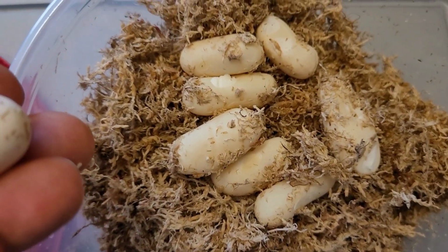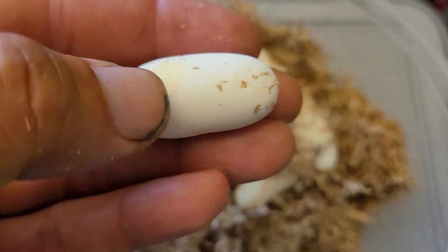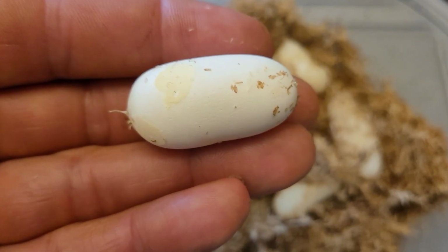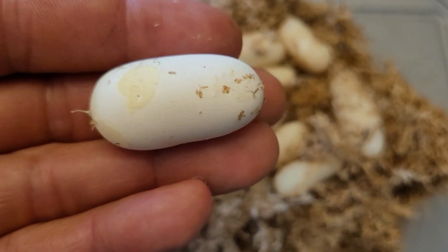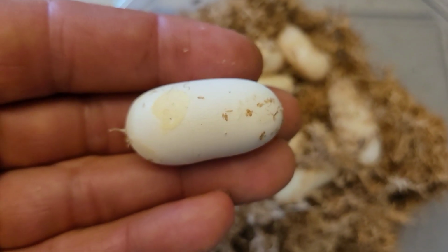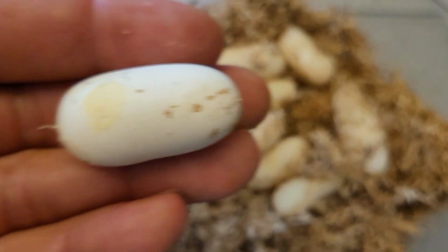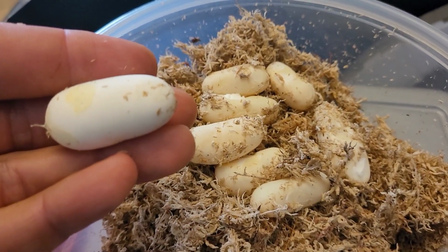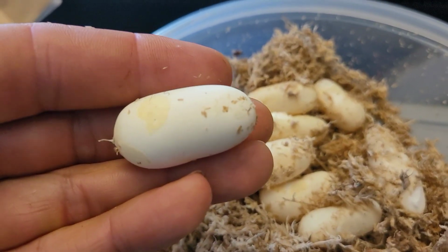So 1, 2, 3, 4, 5, 6, 7 slugs, and it appears that this is a calcified fertile egg, which is amazing. Out of all these eggs, we only get one fertile egg. So I'm gonna put this in a really small container and hold it, and we'll see if it's a good egg. We'll know in a couple of weeks, but so far this one definitely looks fertile. I was really looking forward to getting a nice clutch of candy canes from this pairing, so if we can get at least one, it would be exciting.